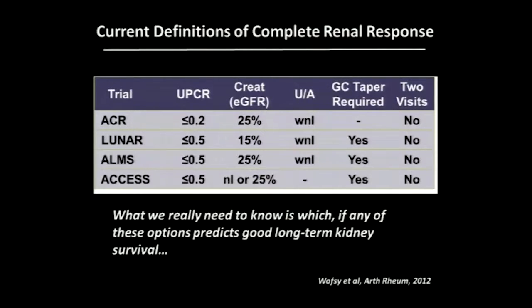These are recent trials, or the first one is the American College of Rheumatology. And you can see that there are similarities amongst these definitions, but each one is a little bit different. They have different protein to creatinine ratios that you have to achieve. They have different changes in GFR that are acceptable. Some of them use urinalysis, some of them don't. Some of them require glucocorticoids to be tapered.